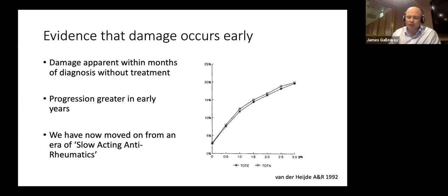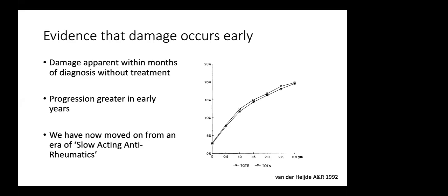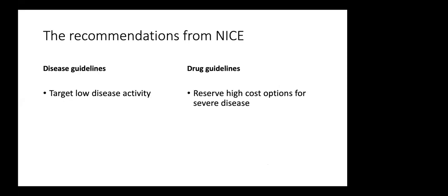This is not the only study to have shown this. There have been many studies that have shown that it looks like early on in the disease course with rheumatoid arthritis, there is this period where the disease advances more rapidly, and if we can intervene then, we have an opportunity to make a substantial difference to long-term outcomes.